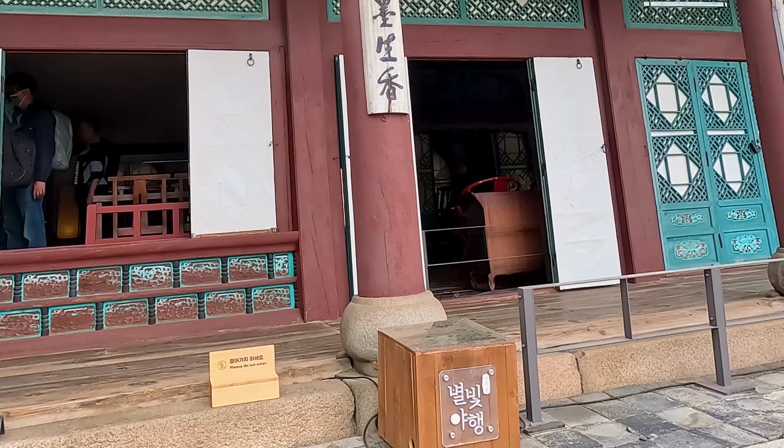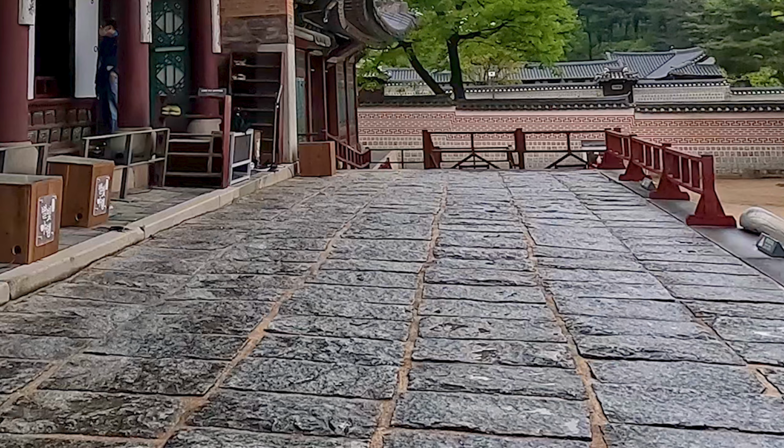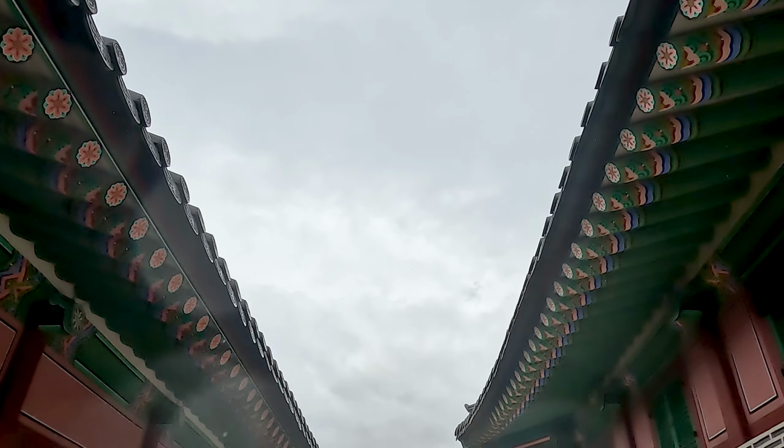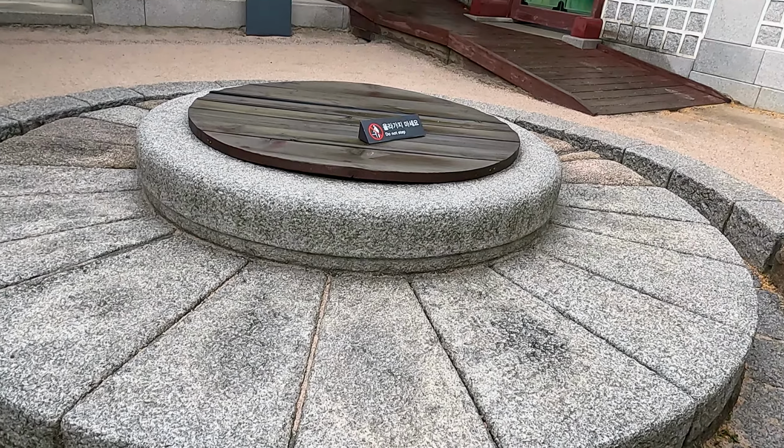This is the closest a wheelchair user can get to the Royal Library building. There's a ramp to get here, but it's a very uneven, rocky surface. Of course, there's also a spacious wheelchair accessible toilet on site. Unfortunately, I have no video of it.